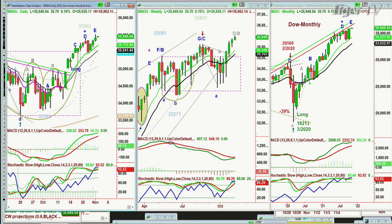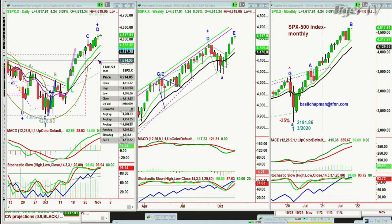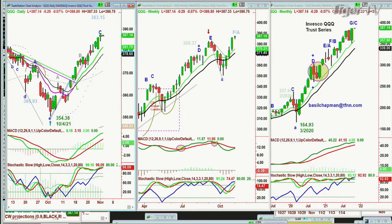I'm going to run through, we've got the Dow, we've got the S&P also, just a fraction underneath yesterday's high. It's at 4619.05. That was the high today, that is. Yesterday's high was 4620.34. I suspect we're going to try to get there. We've got the QQQ underneath the 383.15 high.